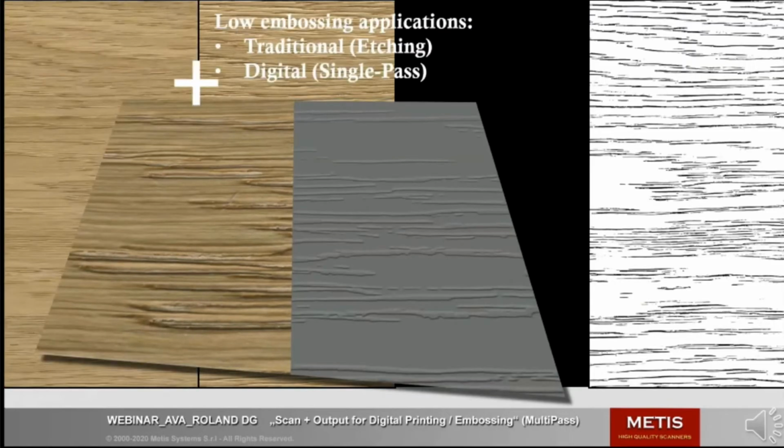Since we usually have no problems with mismatching in digital printing, we can use both versions of the color, a more flat one or one with a more 3D appearance. This is a matter of taste. In the traditional laser etching process and in digital printing single pass with digital embossing, we usually use the black and white version of the depth map.